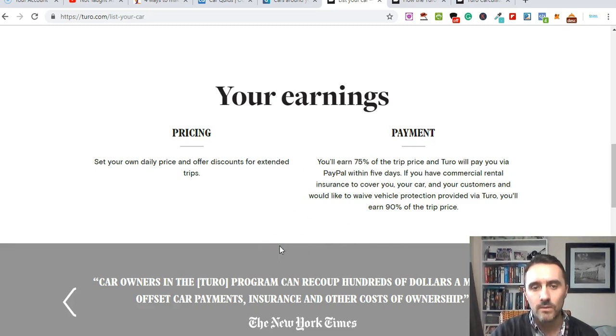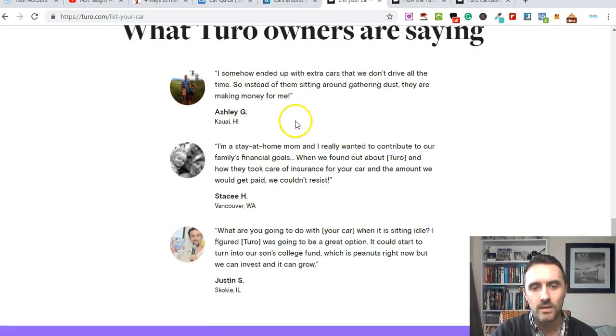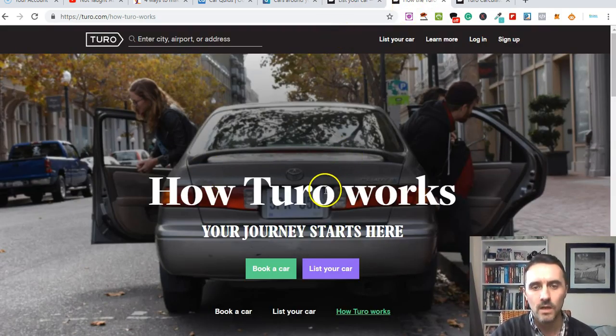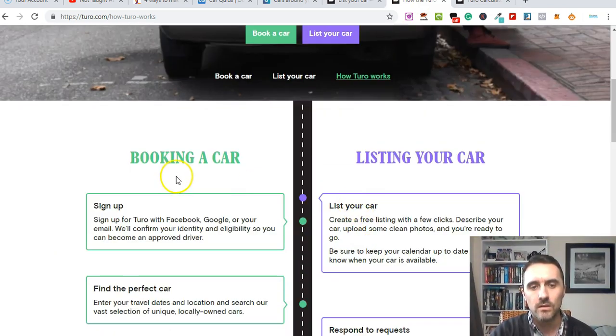Now what I like about this website here is if you scroll down, you've got testimonials on here, but if you click on "list your car", so I'm going to go over here, it basically walks you through and shows you how this all works. So you want to focus on this side here, the right hand side, so listing your car. And it just basically walks you through the process.